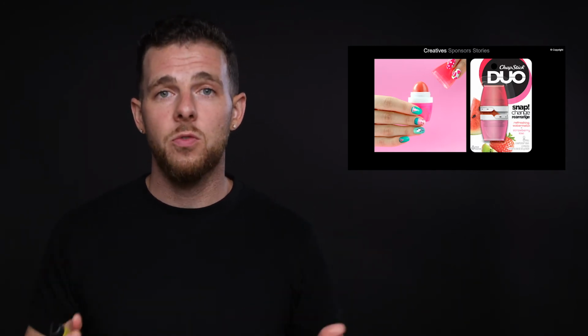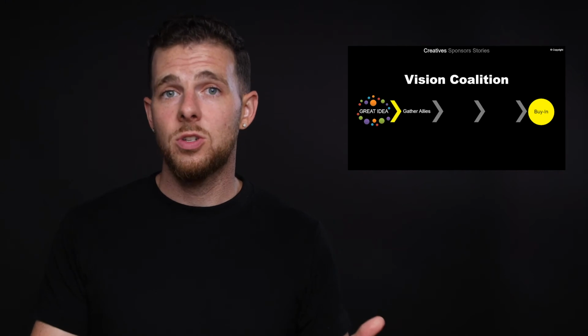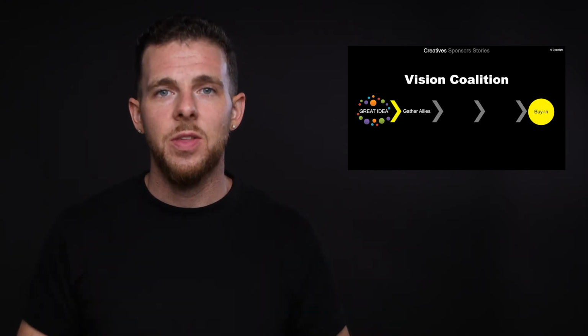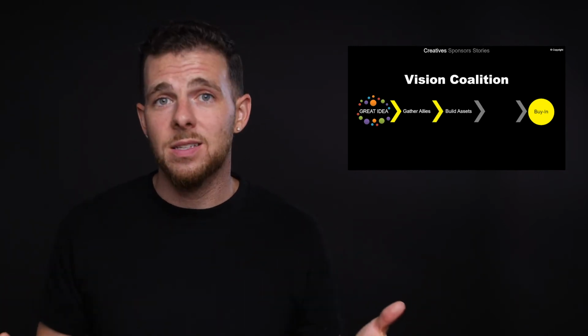And this is what we call the vision coalition. On one end, you have your great idea, and you're trying to get buy-in for it. So the first thing you want to do is gather your allies. Find those people in your organization that can really stand behind you and help you develop the idea in unique ways. They can also help you build assets. So in this case, they built a really nice prototype using the design team's expertise.